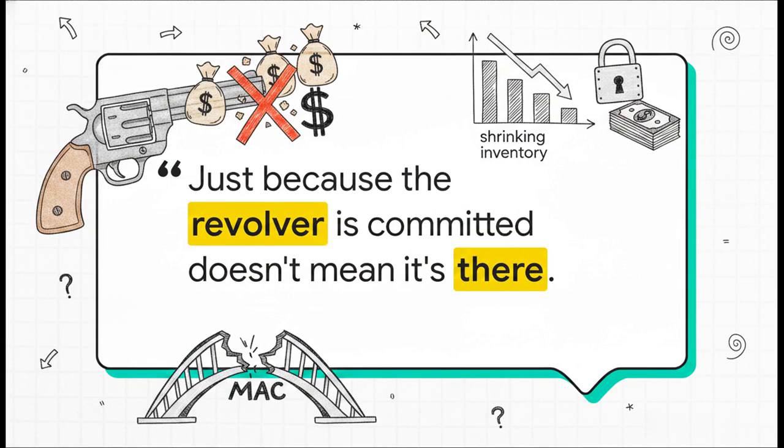And here is a very harsh truth straight from Blake the banker. Just because the revolver is committed doesn't mean it's there. When times get tough, Ingrid might think she has a nice, cozy $50 million safety net waiting in her revolver, but Blake has his own protections built in, things like borrowing base limits that are tied to her shrinking inventory, or material adverse change clauses. These can effectively shrink or completely close off Ingrid's access to that revolver exactly when she needs it the most.